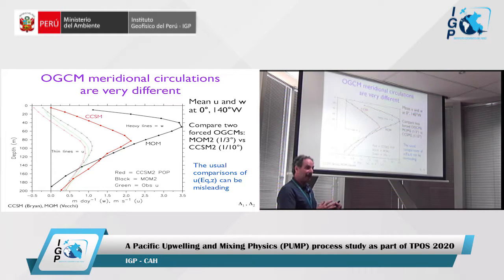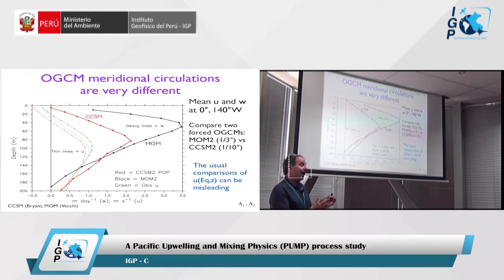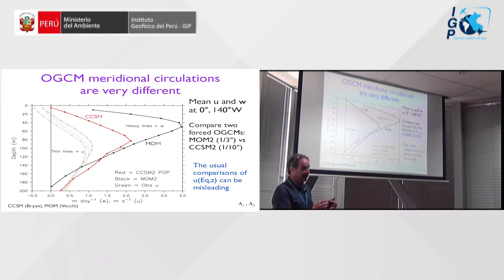And we know they get that right because the velocity is measured directly on the equator. And we've been doing that for 20 years now. And so they can tune the model to get that right. And you can see that these two agree fairly closely. And I didn't put the observed on here, but it would be that same picture. So the models are able to get the zonal current right.